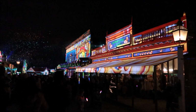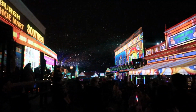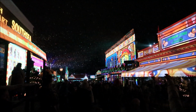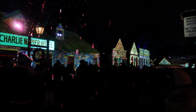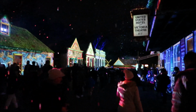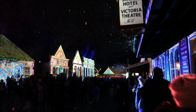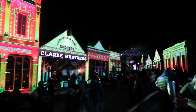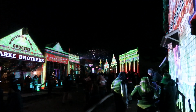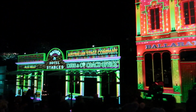This is a really, really cool overlay that they have going down here. The light show, snow everywhere. Beautiful. Absolutely fantastic. Freezing, but really, really nice.